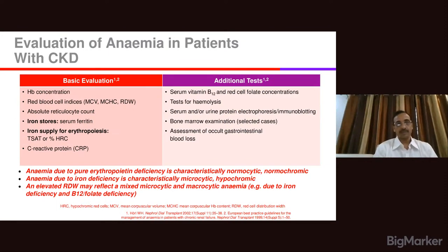So how do we approach or work up a patient with anemia and chronic kidney disease? The workup of anemia requires the basic things: we should do a hemoglobin concentration and red blood cell indices, especially looking at the MCV. If MCV is less than 82, that means there is iron deficiency. Absolute reticulocyte count should be normal. If it is too high, then we can suspect something else like hemolysis. We should check iron stores and availability of iron.